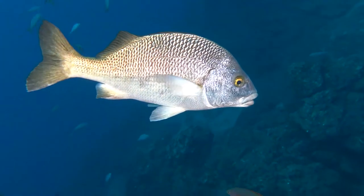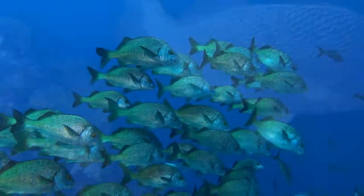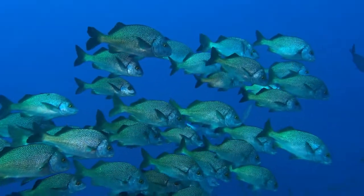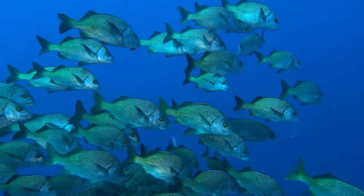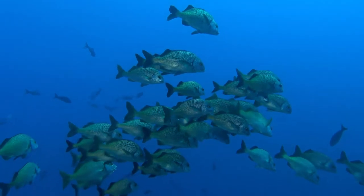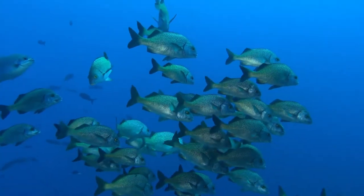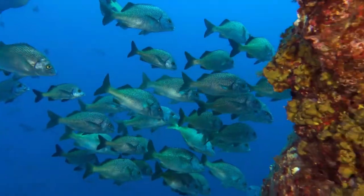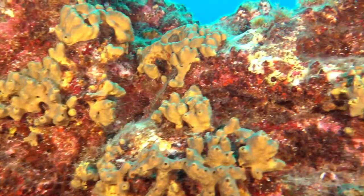These are the graysby, another type of grouper. The grouper and the sea bass are kind of a big-bodied fish with a big head. There's big schools of fish almost everywhere you look on these remote sunken volcanoes, and these are the burrito grunts. They get to be about 2 foot long, and the grunts have kind of a sloping front to their head.